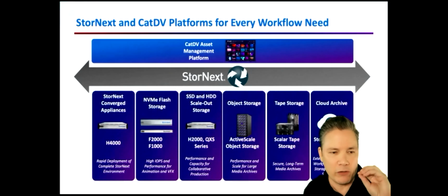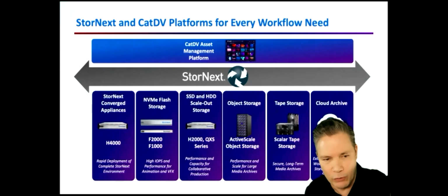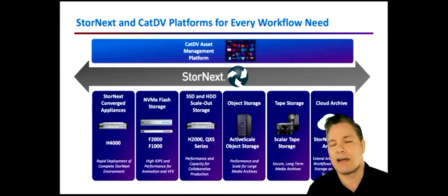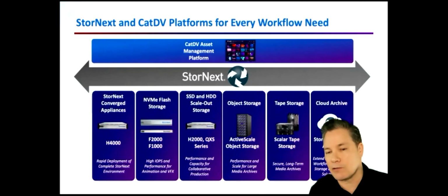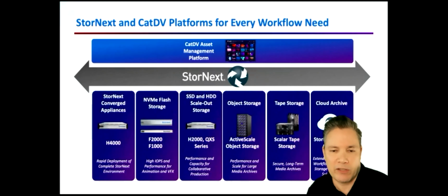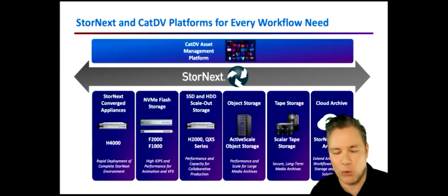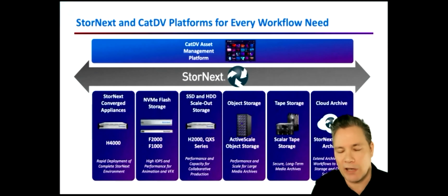You could go with a converged appliance. It's a complete environment. It's something very unique to you. You can apply something like NVMe flash storage if you have a bottleneck somewhere, perhaps in rendering or ingest. Scale out and then archive off to something like your own private object storage or tape or cloud. It's all managed inside StoreNext, which can move those files back and forth.